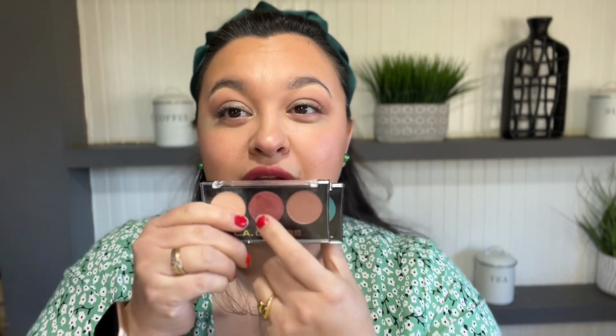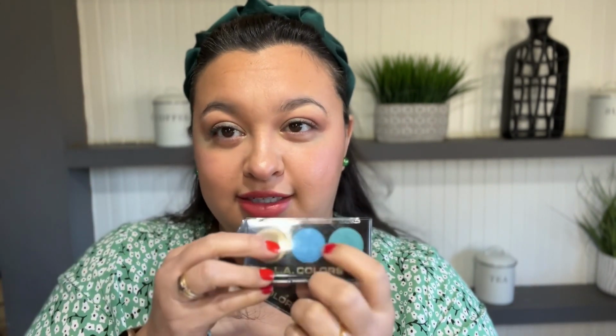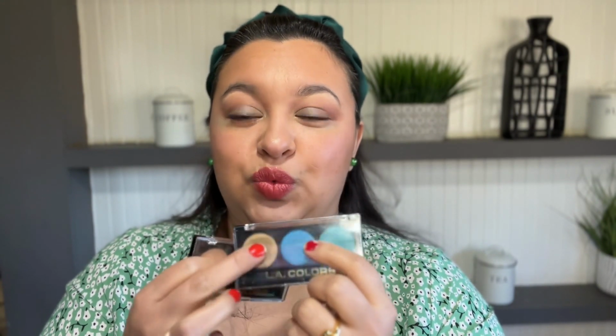I'm so excited. I'm gonna be showing other products, different eye looks. I really want to recreate this color right here and this one right here. Even this one too would look so pretty right now for the summer. And again, they're so inexpensive. You guys have to go and check it out. Oh my God, I was shocked.